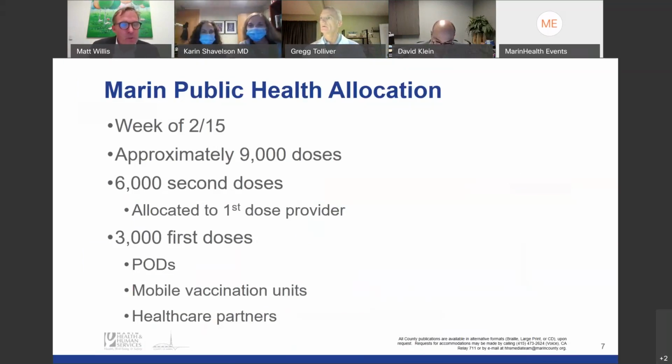We learned that this is the most we've ever experienced in any week. We were given 9,000 doses from the state. Unfortunately, 6,000 of those are already spoken for because they are second doses. So we allocate those to whoever provided the first dose. MarinHealth, for example, will receive something like 900 doses in order to cover those who had already been offered their first dose 3 or 4 weeks ago. And then we have 3,000 first doses that we can divide up from our points of dispensing, again, that mass vaccination site I talked about at the Marin Center. We also mobilize mobile vaccination units to travel out to certain areas, including long-term care facilities and assisted living facilities, and then mobilizing, sending doses to our healthcare partners.